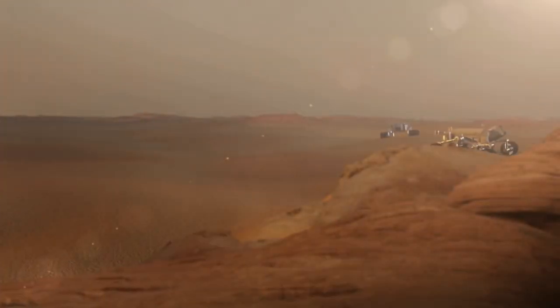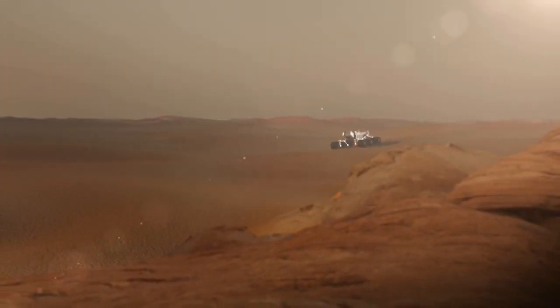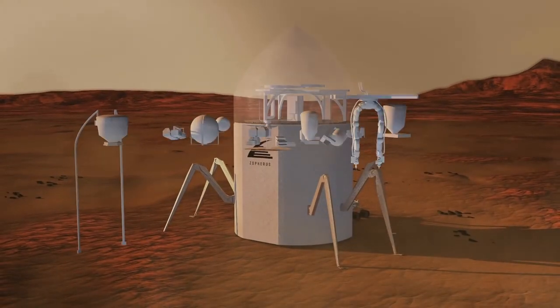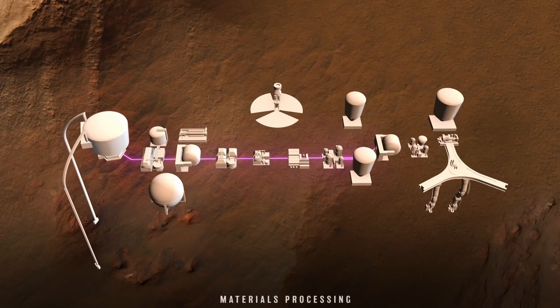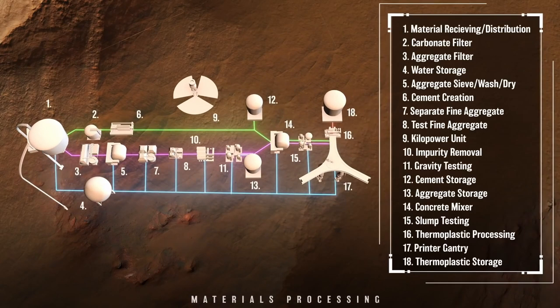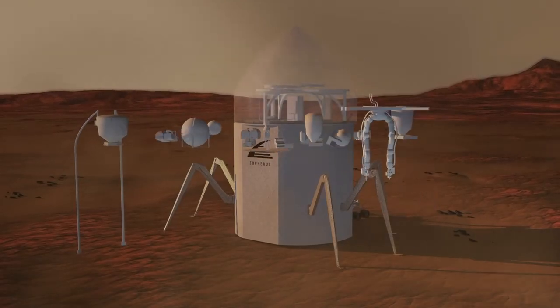During rover material harvesting, Martian aggregate, ice, and minerals are collected, tested, and processed. Aggregate mixed with cement, derived from Martian carbonates and water, create concrete suitable for habitat construction. The lander then prepares for the printing phase.